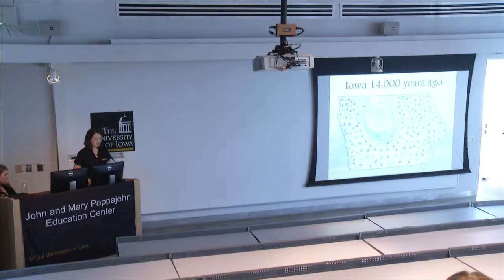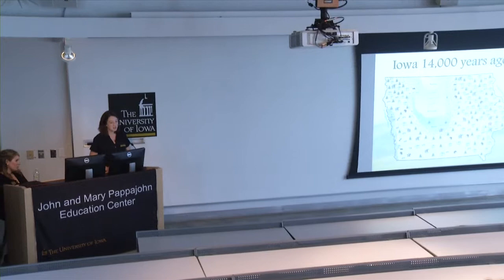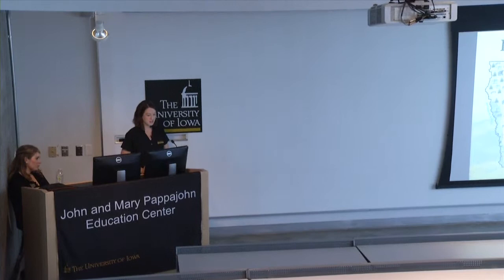But you'll notice there are four stars on there. One in the lower left of the state, the southwest corner, is a red star for the Tarkio Valley Sloth site, which I'll mention again in a second. The four sites highlighted on this map are considered four of the most important ice age sites that have been found in Iowa to date. We know there's a lot more yet to be uncovered, unfortunately, because the age of these sites, many of them are deeply buried, as you can imagine.